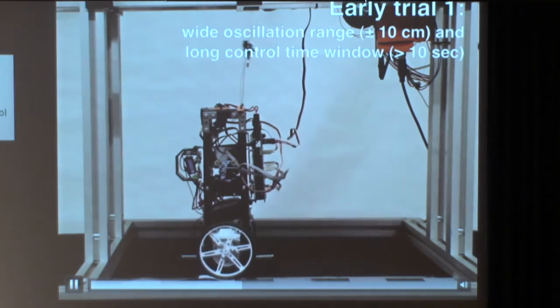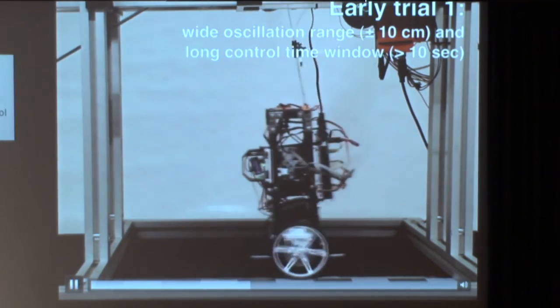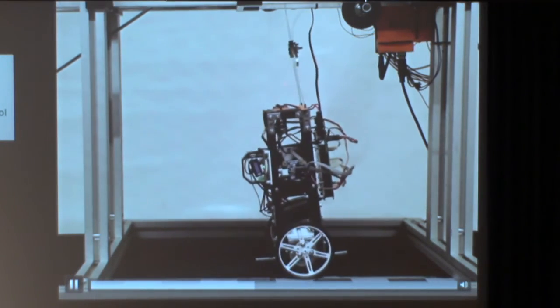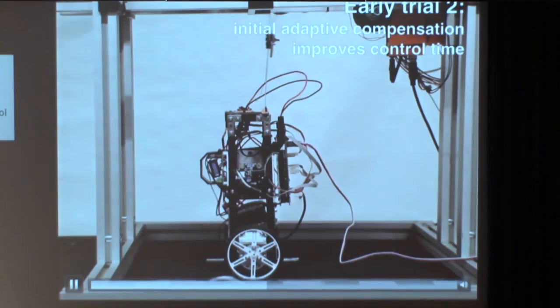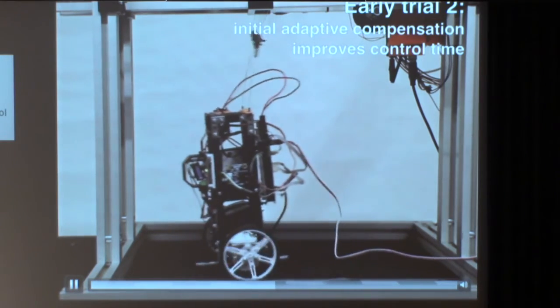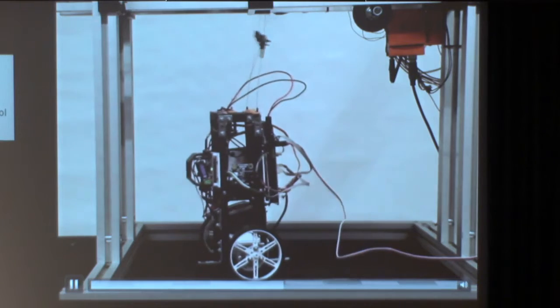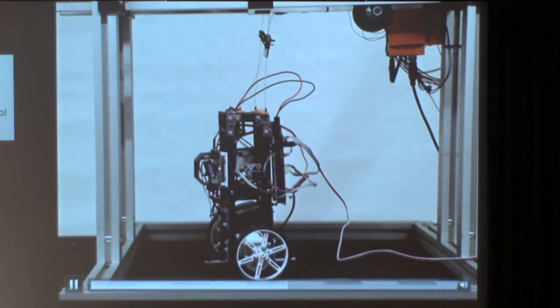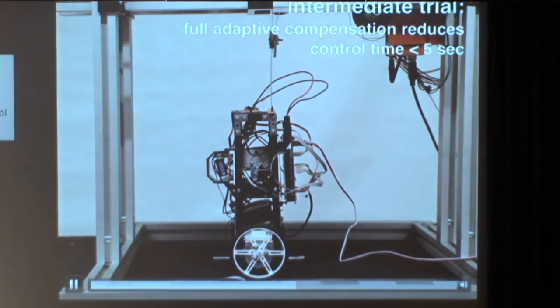So this is like trial one. Here there was no prediction. This is just response. You see that it oscillates a lot. Besides, it's a little bit helped by this, because when it goes too far away, it has some tension. So little by little, you will see that it oscillates during less time, and it moves less forward and backwards. This is an intermediate trial.